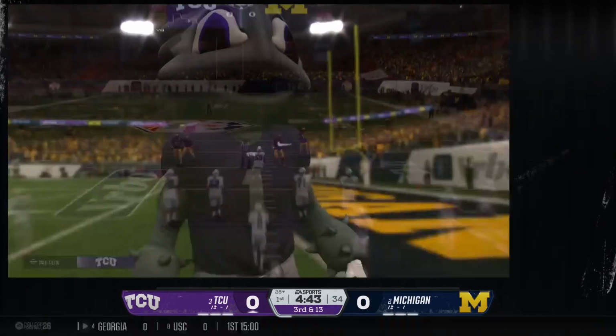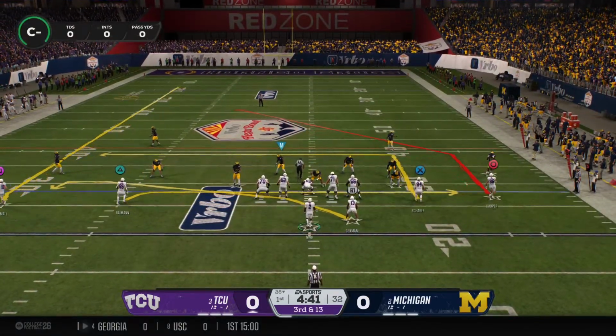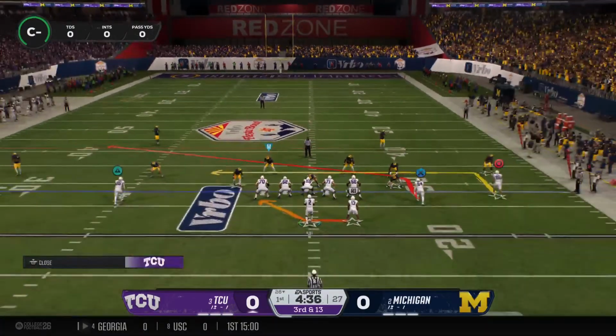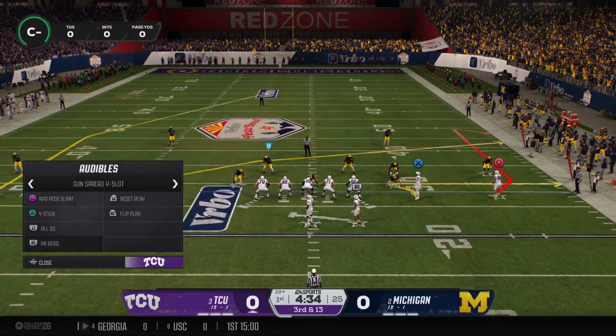And when you can get pressure like this, that's what separates good defenses from great defenses. When you think back to the Michigan teams, when they've been exceptional, they've had defensive line play just like that.